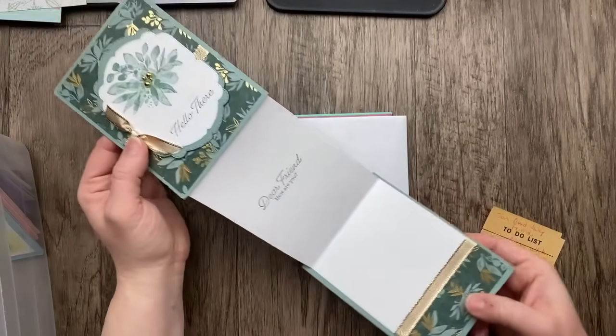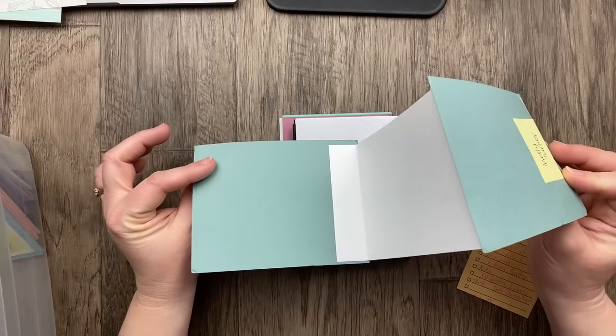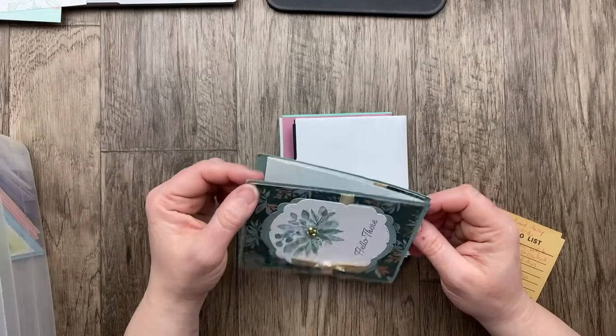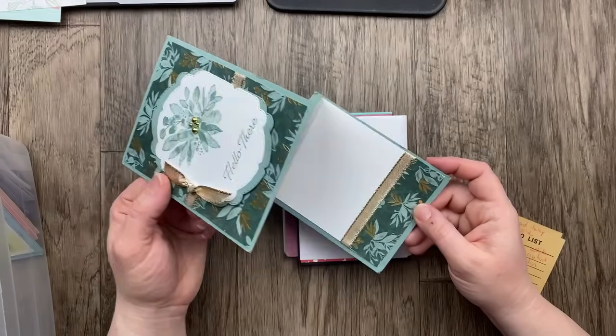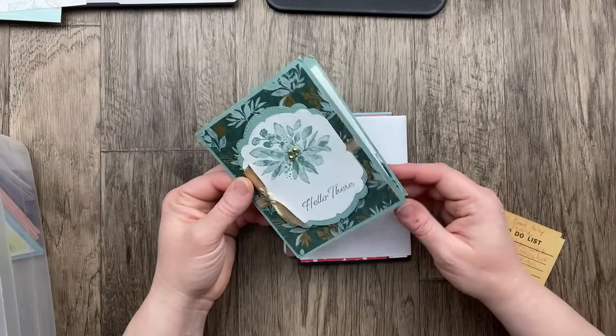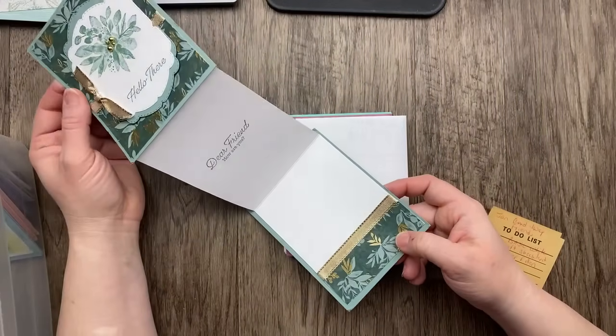Hello there. And it's an extended fold card. So the white cardstock folds back onto the back of the card front. And so we've got a card front and a card back that are a quarter sheet of cardstock, 4 1/4 by 5 1/2. And then the white cardstock bridges them both. Isn't that pretty? I love it.